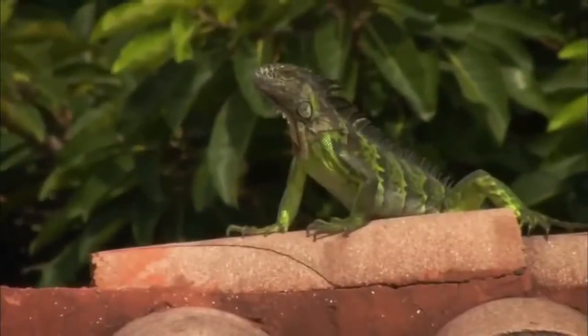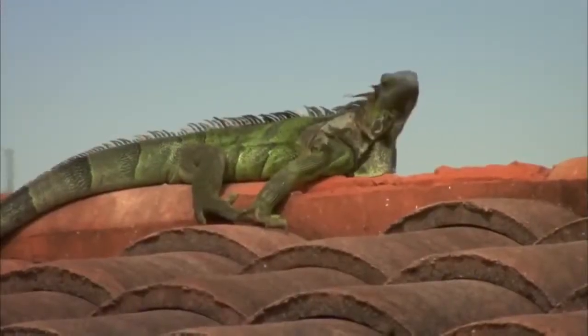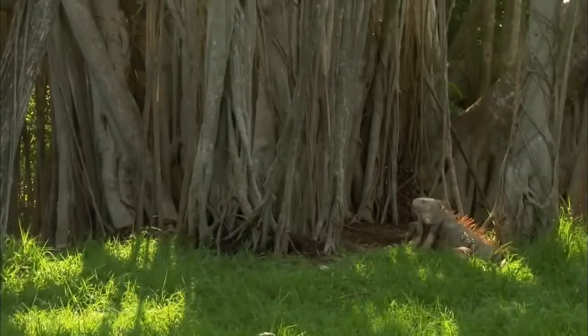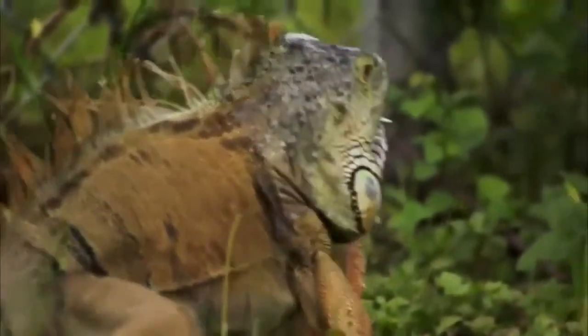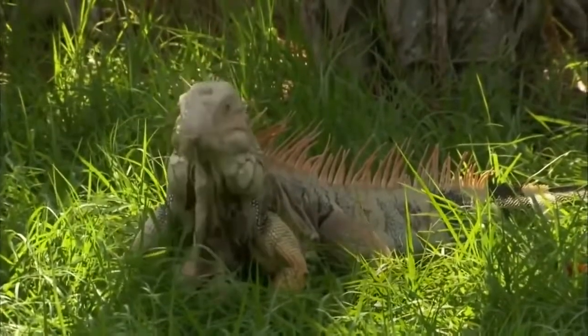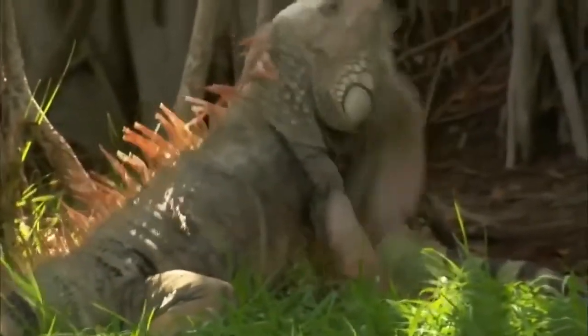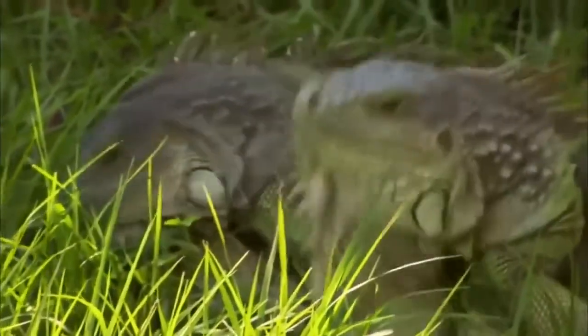Another lizard has taken the states by storm. The green iguana. These iguanas come from Central and South America. Big males can grow over 6 feet long. They sometimes fight in the breeding season, but a bob of the head and a flash of the dewlap under the throat by the largest lizard is usually enough to prevent combat.